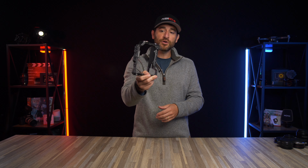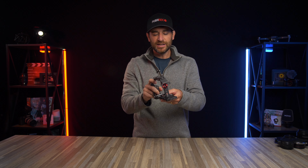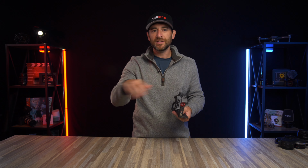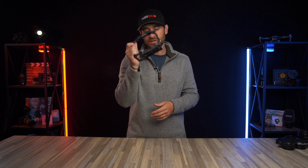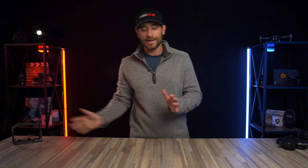So if you're out there and you're wondering, cages do come in handy. I used to think they were kind of silly, but like I said, I started getting more items and goodies, beefing up the camera, making it bigger, and a cage is a must. So item number two being cage.